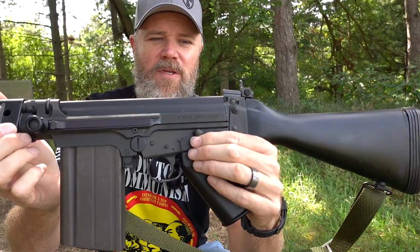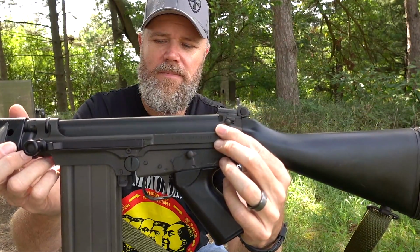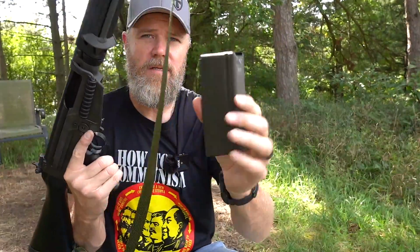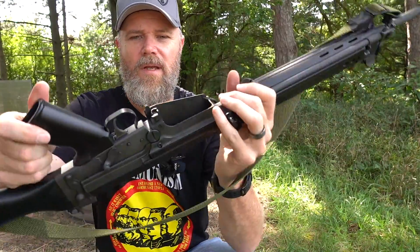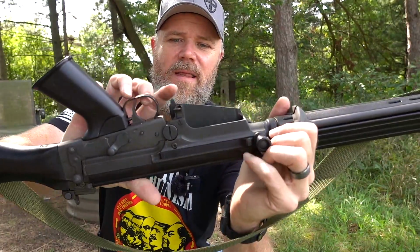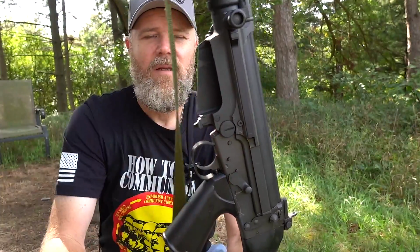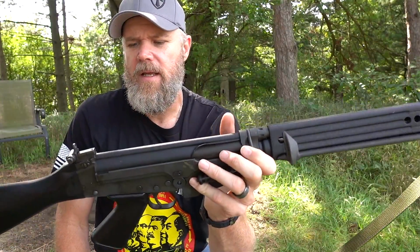Does not go to the full auto position. And then we have the takedown lever, and we'll take the rifle apart here in a moment. It is a standard metric design, so it uses standard metric magazines. These things are readily available and affordable. This is your magazine release right here. And this is your bolt release. So if you want to release the bolt, you simply push down on this lever and the bolt will snap closed and chamber a new round if you have a loaded magazine in it.